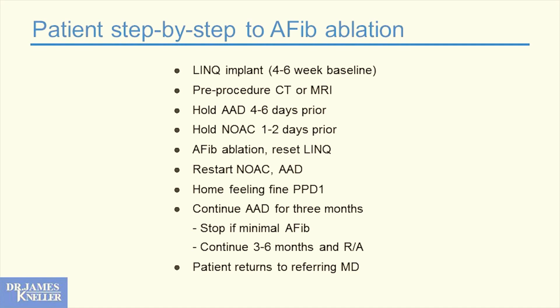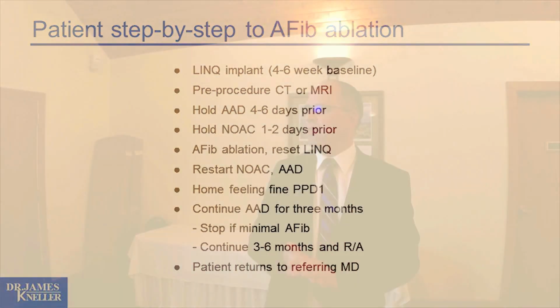They continue their therapy for 3 months, come back to us. If there's been no AFib on the drug, we take away the drug, march forward in time, see if you continue to have no AFib. If you've still had a fair amount, probably continue that another 3 to 6 months and then reassess again. That's our procedure going forward. And then of course that patient returns to their referring MD. We don't have the capacity or the interest to take everyone's patients for ourselves and take them away from their primary care docs. It's very important to know that everyone goes back. We're there as a resource, but that's it.